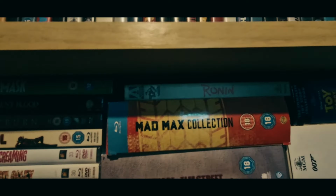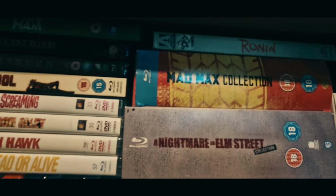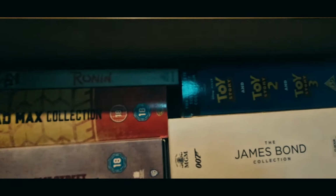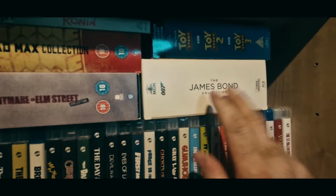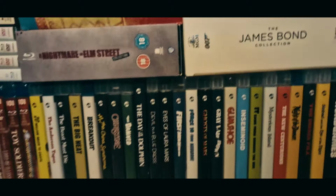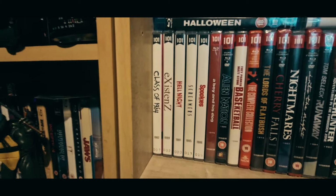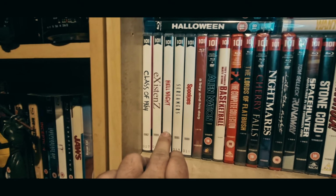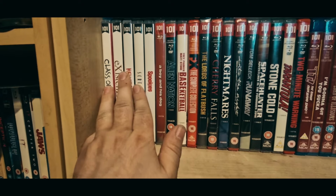So then we have the Ronin Arrow release there, and then just the regular old Mad Max collection, and the Nightmare on Elm Street collection. And then we have Toy Story 1, 2, and 3, and the James Bond collection, which you've seen. Coming down, we've got the 101 Films collection with Class of 1984, Existence, Hell Night, Screamers, and Spookies. These are the black labels.